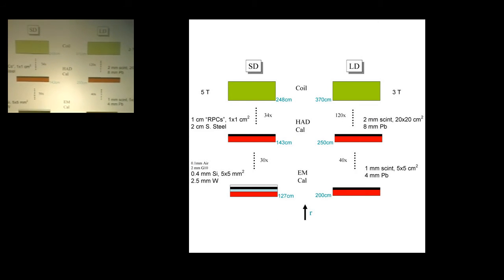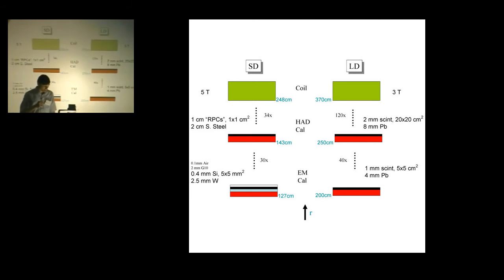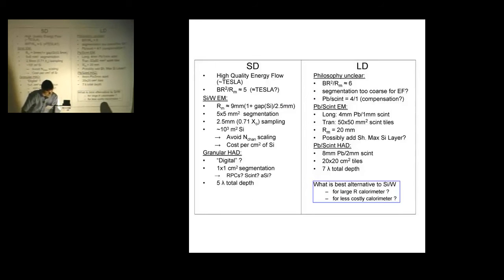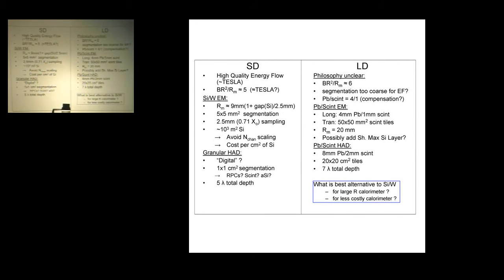There are these two simulation detectors that we've been talking about in North America, SD and LD, which you've heard something about. SD is silicon tungsten, and probably digital hadron calorimetry. It's just on paper, right? And LD, same thing, except here it's scintillator and lead sandwich. Let me try and go through this rather quickly, SD and LD.